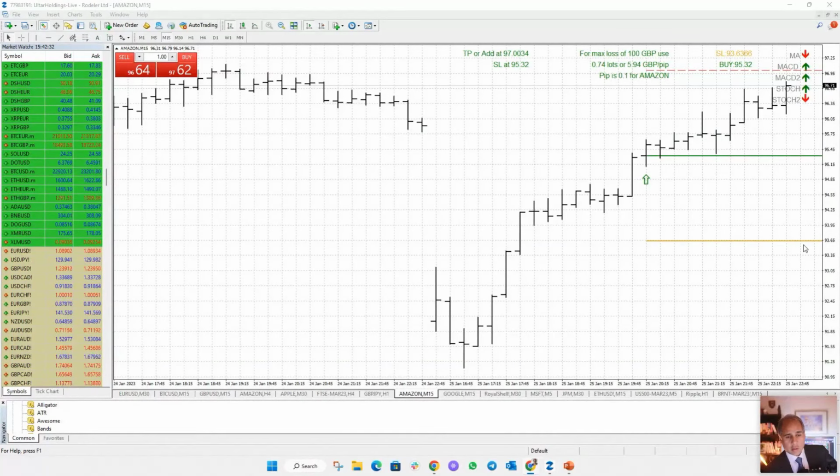If you're intermediate level, that's the stop loss, and it just trails as the price goes up. You'll get out as soon as that's hit. So if it keeps going up and up and up, you might get out at a profit. If you're advanced, you still have a trailing stop, but this is where you add.